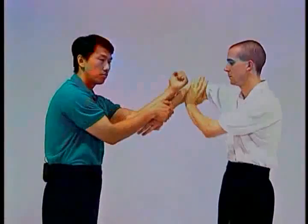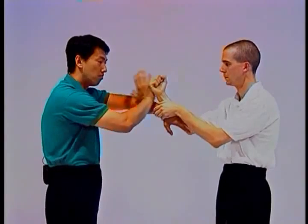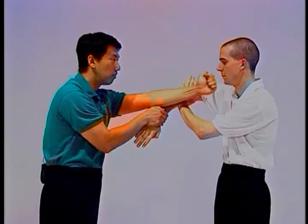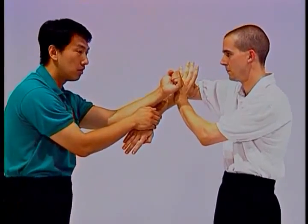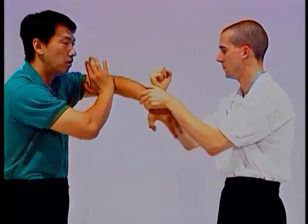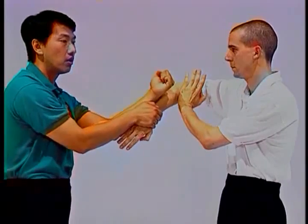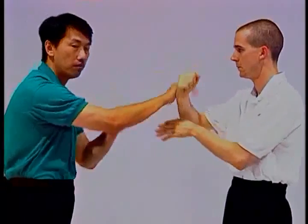Okay? So now if you look at the concept, again, you must occupy your center line. Okay? I'm actually punching through the center line. Okay? Second, simultaneously, both hands have to work as one. One, then two. Okay? Rather than 1, 2, and then 3, and 4. Okay, so you have 2 beats.